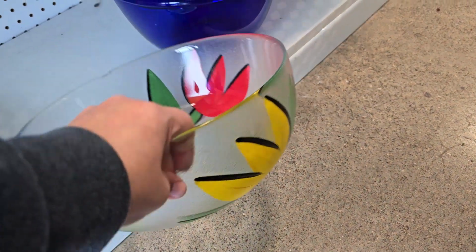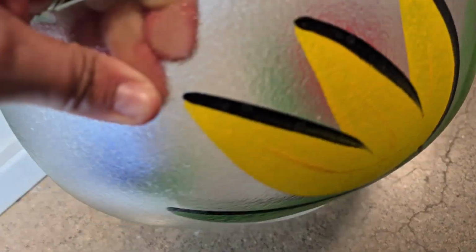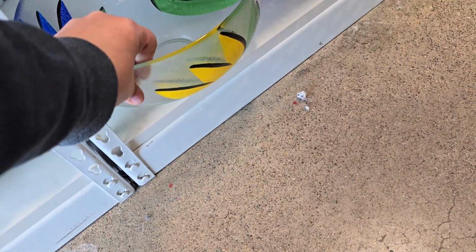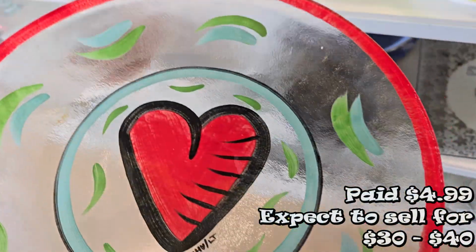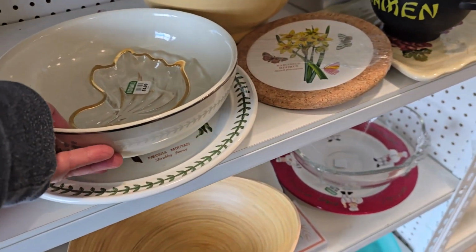They used to bring in a lot more than that, over $100, but you can see there that there is a chip. So I leave that behind. That hurt a little bit to leave that behind because it's so pretty. The paint wasn't worn at all. If that chip hadn't been there, it would have been a great pickup. You can see the signature there, but I did grab the plate.